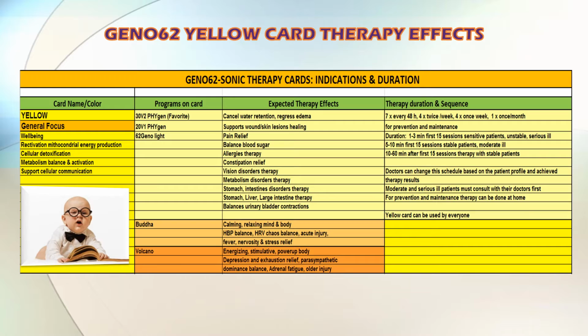The 30V2 Phi-Gen, which is a favorite of ours, cancels water retention and regresses edemas. Then the 20V1 Phi-Gen supports wound and skin lesion healing, and the Geno62 Geno Light has as an effect pain relief, it balances blood sugar, it helps with allergies, constipation, vision disorders, metabolism disorders, stomach and intestine disorders, liver and large intestine disorders, and balances also your urinary bladder contractions.